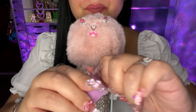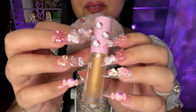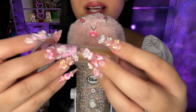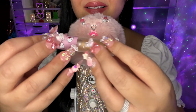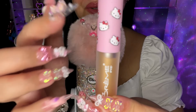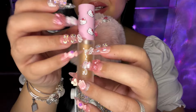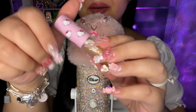Screw phone. We're just gonna get into it. I love these Crim Shop lip oils and lip glosses. I have another one that I use as well, and it's so pretty. So I'm excited about this, and look how cute the cap is, with little Hello Kitties on them.